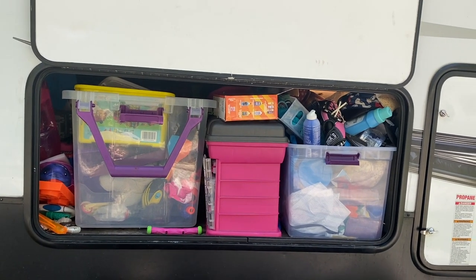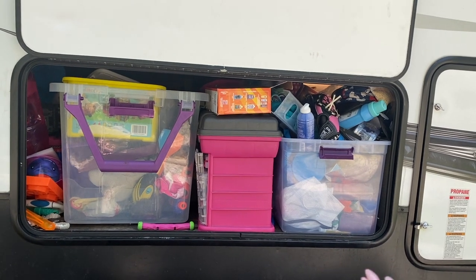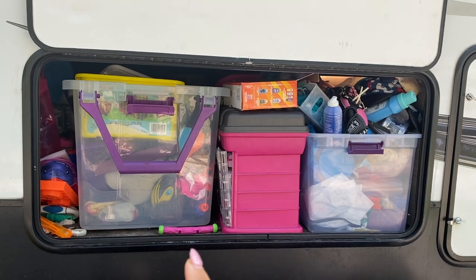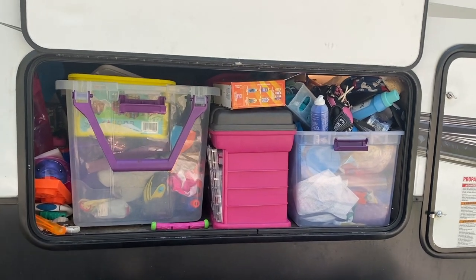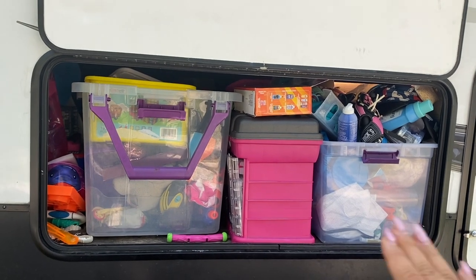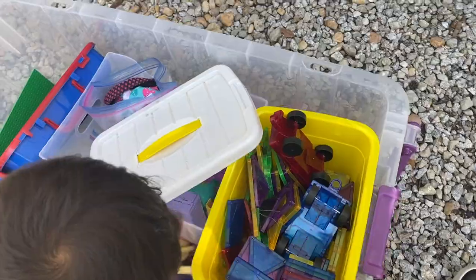It's been really hard for me since I moved out of a house into here to decide what system works the best. And I always say, if something's not working, throw it out. This system is not working for me anymore, so we are switching everything up. I'm gonna start pulling everything out, show you what we're working with, show you what we're purging, going through everything with you here today. So let's do it. All right, I just pulled this bin out.